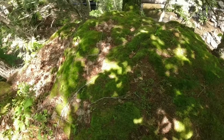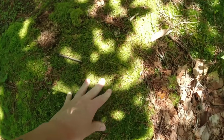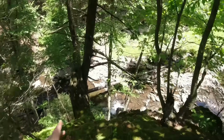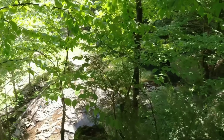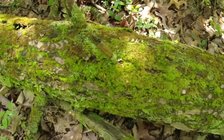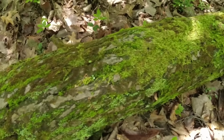And I'm standing on a mound of super squishy nature's carpet. I'm going to try to find my way down there, and if so, we're going to check this out as a little detour, and then we'll continue on to our destination. Alright, I believe I found the way down, so I'm going to bring you guys with me.